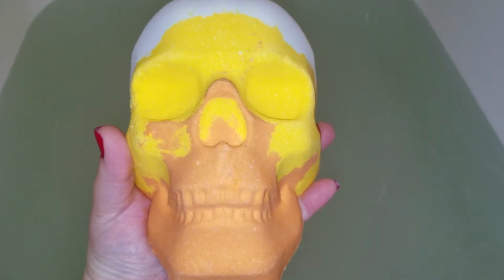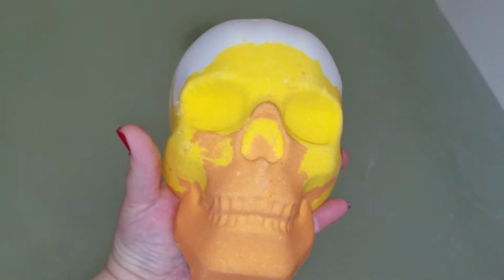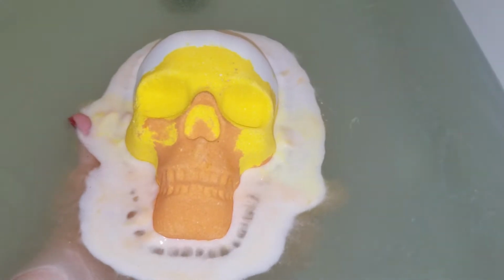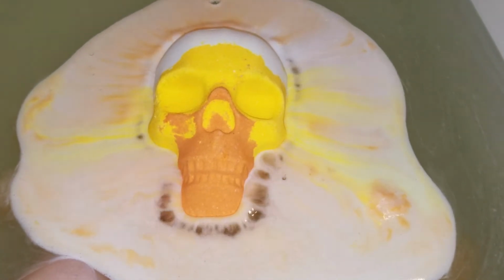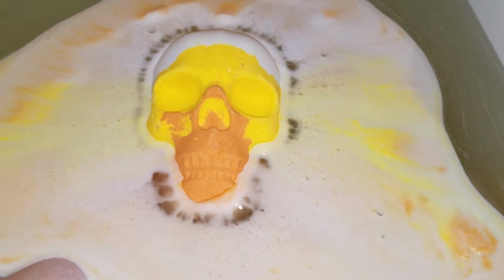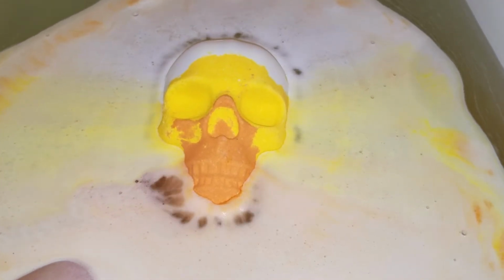Okay, guys, here it is. The massive Fizz the Love skull. You might notice my water is a little cloudy. That is due to me setting off a bath bomb that I got from Ulta a few days ago. That did nothing. It made my water cloudy. It had no scent, no nothing.